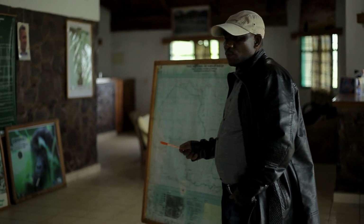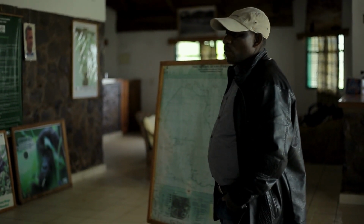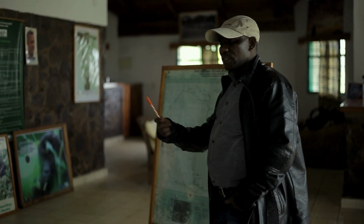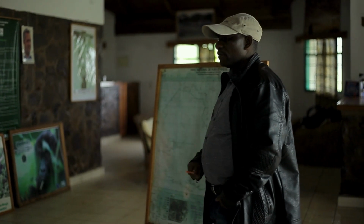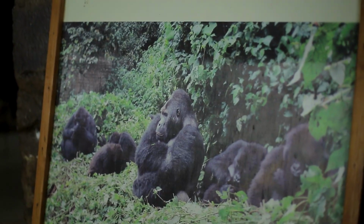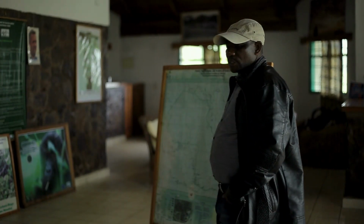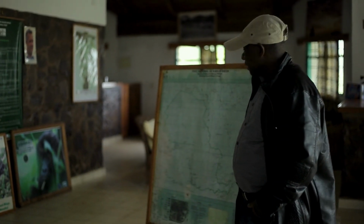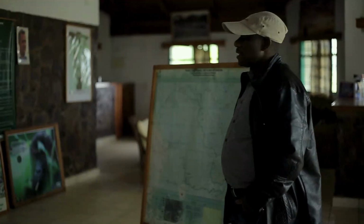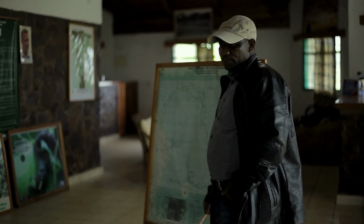But from the different wars we had here since 1997, there was disturbance in fauna and flora. From those disturbances, there was a reduction in the number of different species, like elephants, gorillas, and other species. But also, there was deforestation in different areas. Among those different disturbances, today we are categorized as a heritage site in danger. Until today, we are a heritage site in danger because of those different disturbances we got.